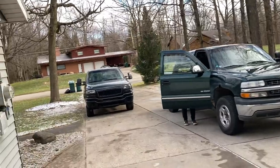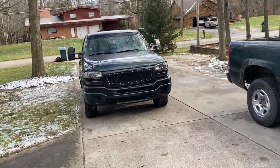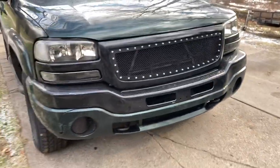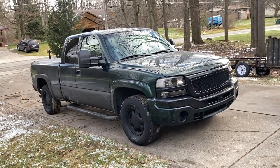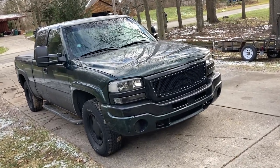All right, boys. As you can see, I just installed the grill. Took me about an hour. It's kind of difficult, but it wasn't too much of a challenge. Looks pretty good. I definitely need to get some sort of a level and then some bigger rims and tires, which I might be getting some today, actually.